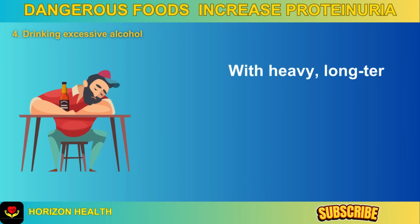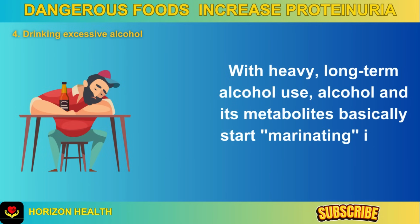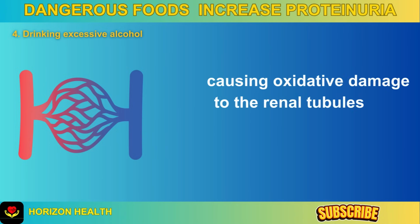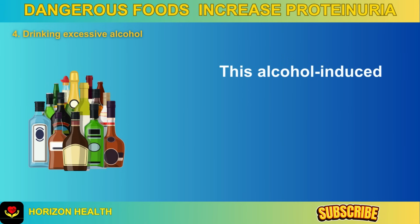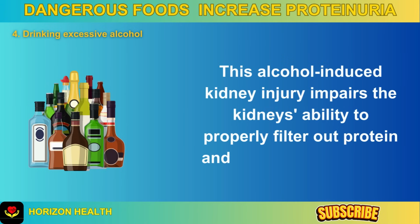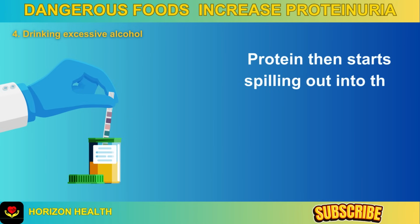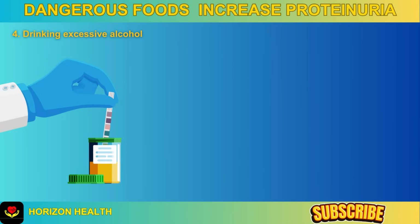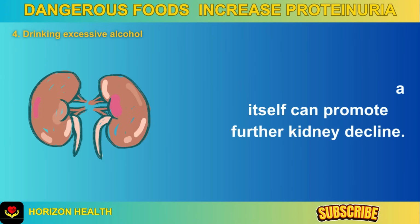With heavy, long-term alcohol use, alcohol and its metabolites basically start marinating in the kidneys, causing oxidative damage to the renal tubules and other components that filter blood. This alcohol-induced kidney injury impairs the kidney's ability to properly filter out protein and other waste products. Protein then starts spilling out into the urine in abnormal amounts, which is a condition called proteinuria. Persistent proteinuria itself can promote further kidney decline.